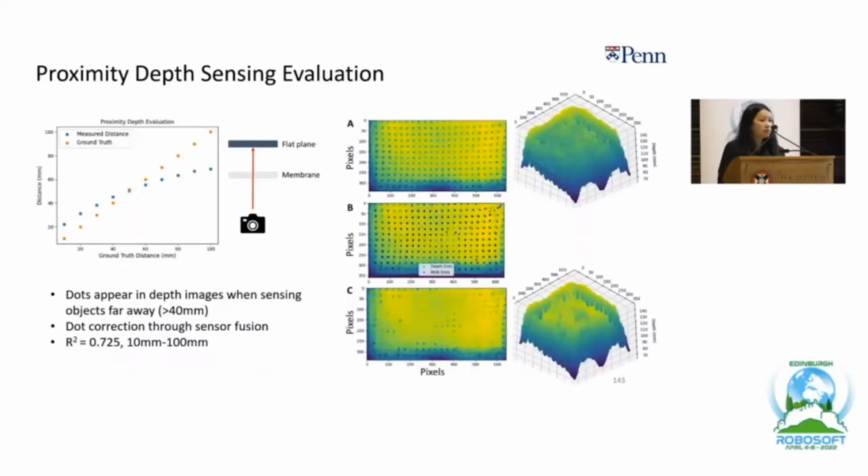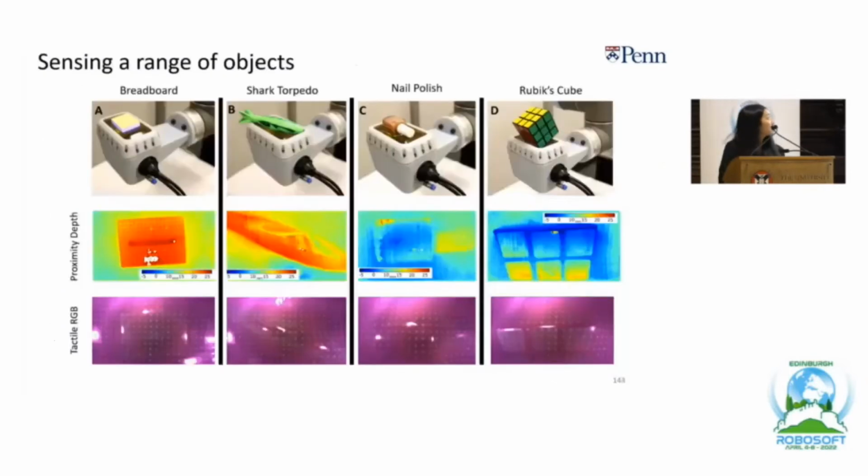But because we have these two simultaneous and synchronous frames, we're able to align the frames, identify where the dots are located, and correct for it. So we apply a local smoothing algorithm, and we have a much smoother, more representative point cloud of what we're actually looking at. Then we also evaluated the depth camera data from 10 millimeters to 100 millimeters away from the surface in this plot right here, and we have an R-squared fit of 0.725 after the dot correction has been applied.